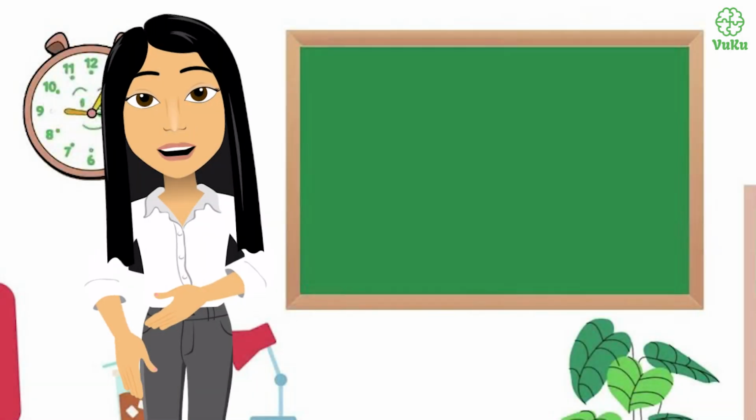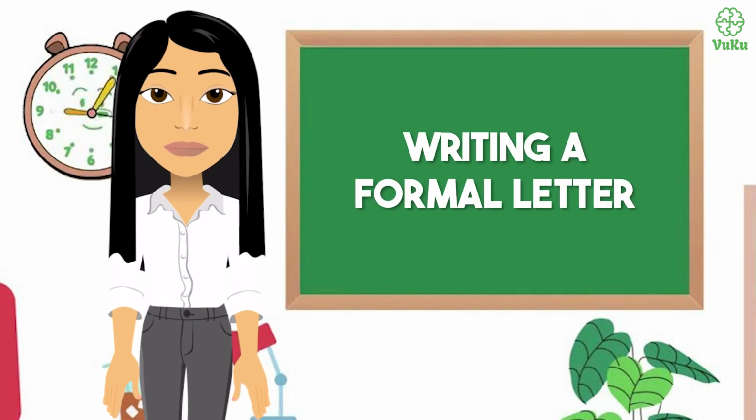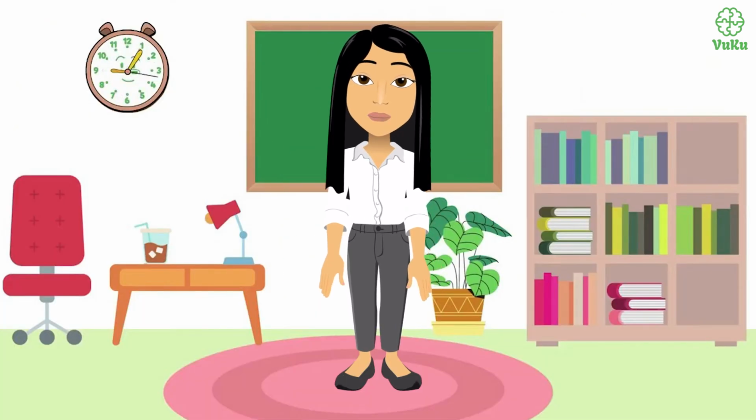You're sitting down for your IELTS exam and you see the task that many find tricky, writing a formal letter. The clock is ticking and you need to write a clear, well-organized letter that gets straight to the point. Sounds tough? It doesn't have to be.